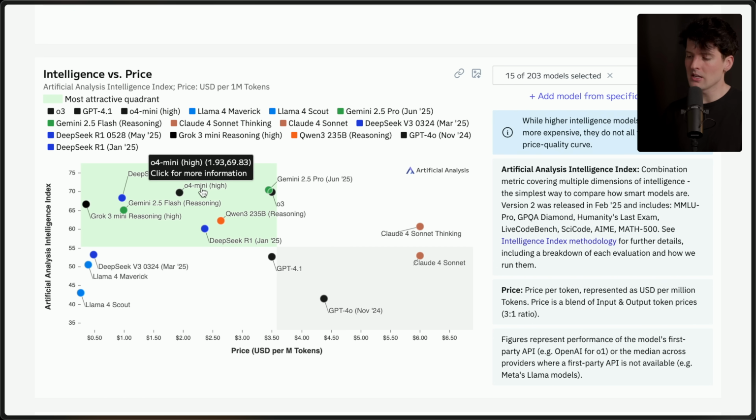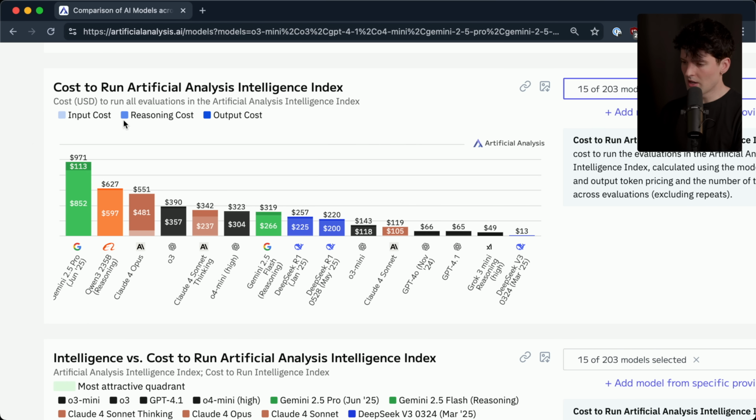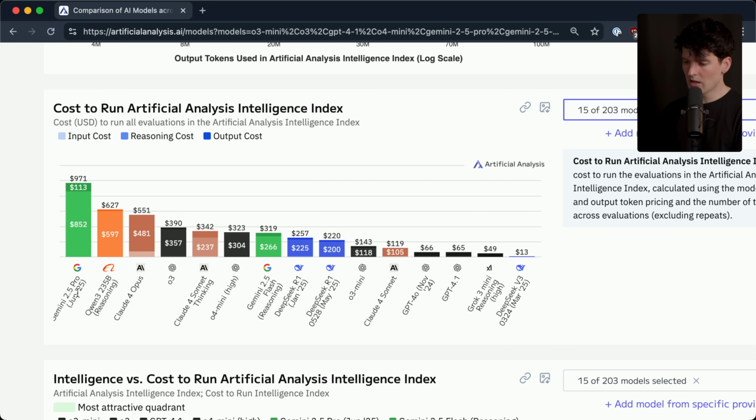Some of these models might solve in 1,000 reasoning tokens what others do in 10,000 reasoning tokens, which makes the costs go up a ton accordingly. This chart's the one that really tells the story. This is how expensive it is to run the Artificial Analysis benchmark, which is how they measure these models. Running it for Gemini 2.5 Pro ended up being the most expensive, even more so than Claude 4 Opus, because it just generated so many more tokens.